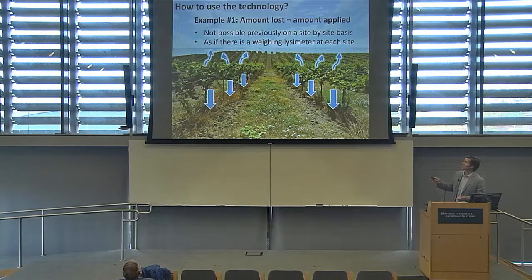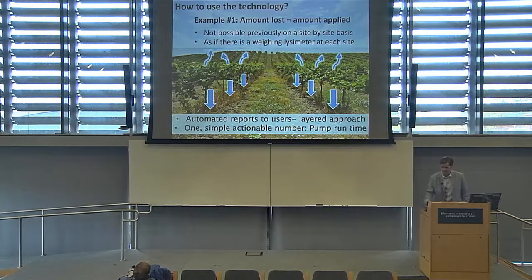And ultimately, the first example is if you're happy with where your grapes are, or whatever crop that you're working on, this is now like a weighing lysimeter. So we've done the truthing in grapes and in these other crops. It's giving you a weighing lysimeter on site to tell you how much water just evaporated from your crop surface. If you're happy with where it's at, we can give you those numbers.